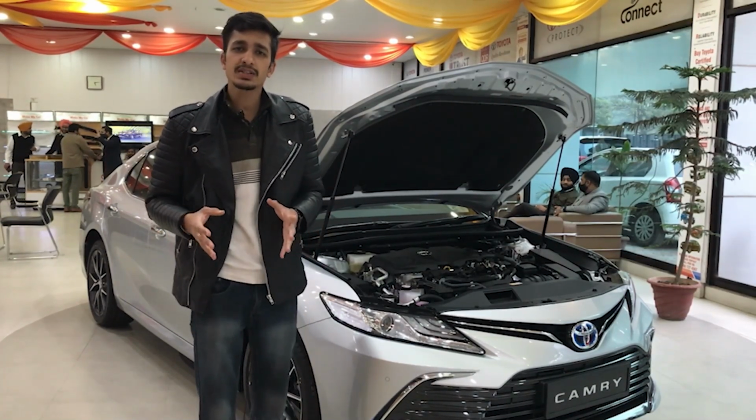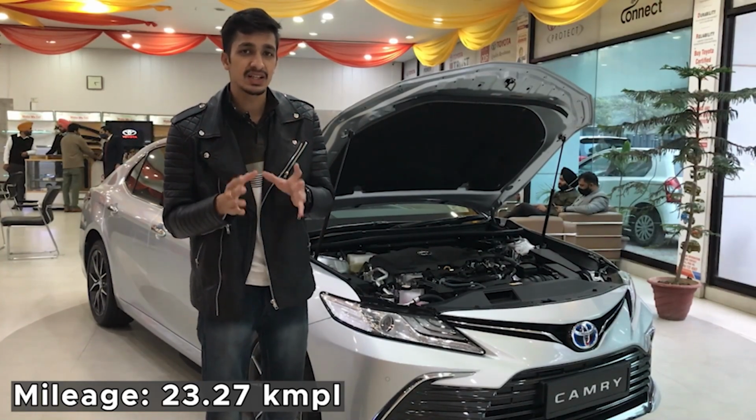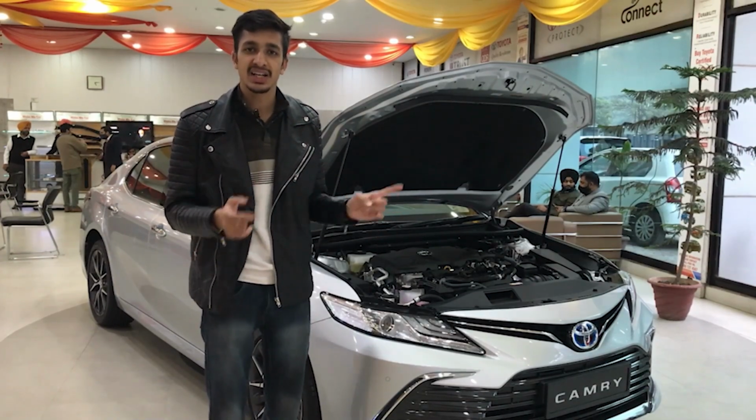By how much, you ask? Well, this car can provide you with a fuel economy of around 23 kmpl, which is unheard of in any other luxury car in this segment.